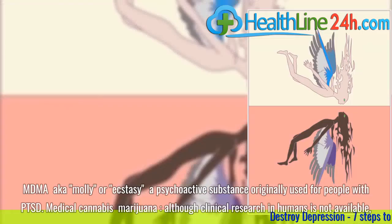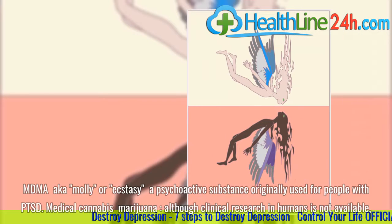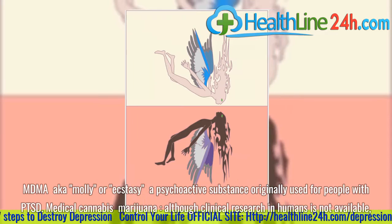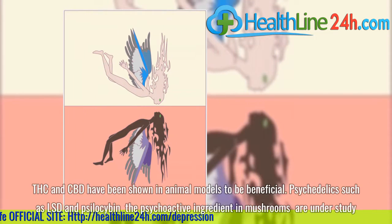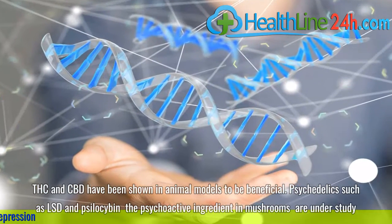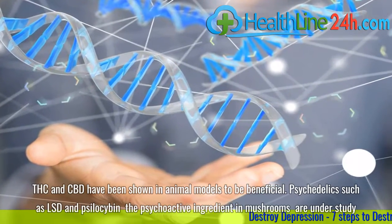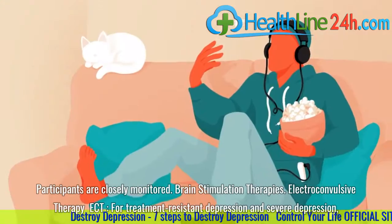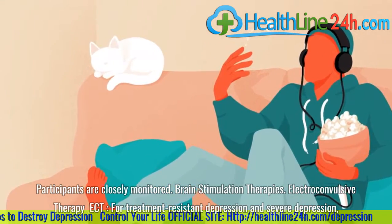MDMA, or ecstasy, a psychoactive substance originally used for people with PTSD. Medical cannabis, marijuana. Although clinical research in humans is not available, THC and CBD have been shown in animal models to be beneficial. Psychedelics such as LSD and psilocybin, the psychoactive ingredient in mushrooms, are under study. Participants are closely monitored.